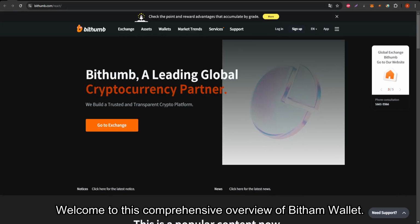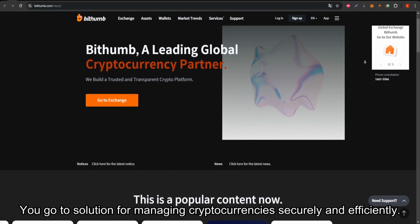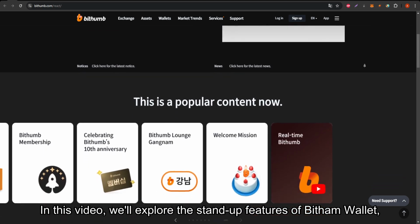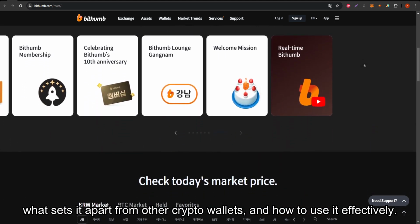Welcome to this comprehensive overview of Bithumb Wallet, your go-to solution for managing cryptocurrencies securely and efficiently. In this video, we'll explore the standout features of Bithumb Wallet, what sets it apart from other crypto wallets, and how to use it effectively.